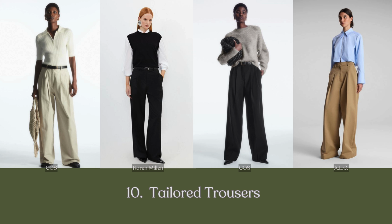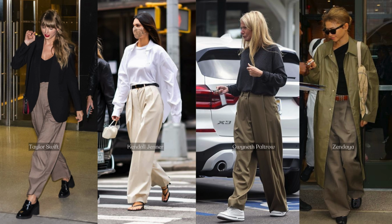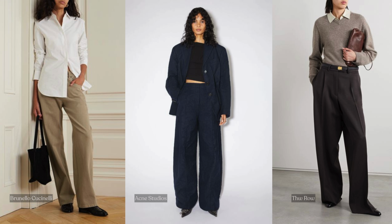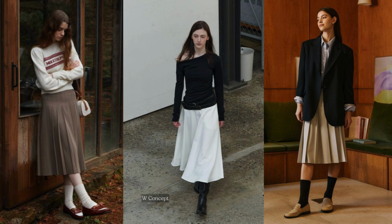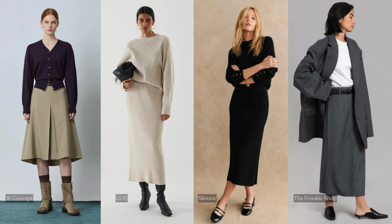Tailored trousers are perfect for a more polished, put-together look. Choose a pair in a neutral color, and you'll have a piece that works for both workwear and casual outings. Midi skirts are perfect for fall, offering warmth while still looking chic. Pair them with ankle boots and a cozy knit for a balanced look that's both stylish and practical.